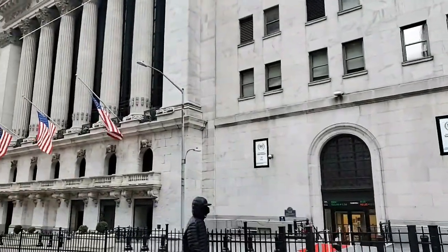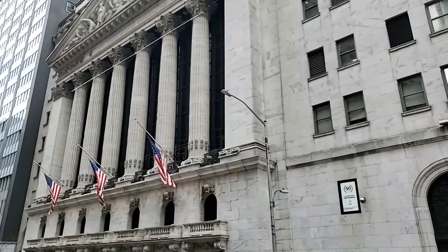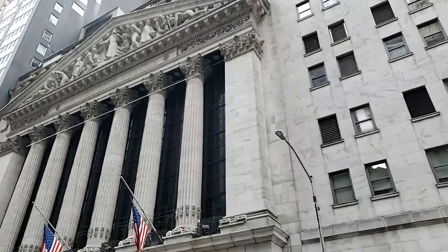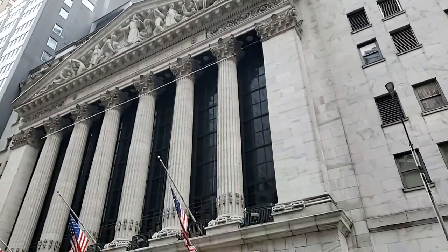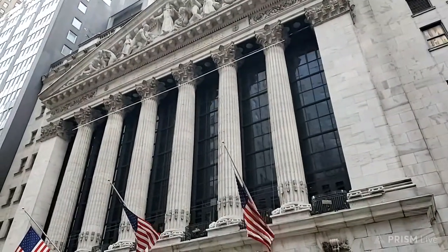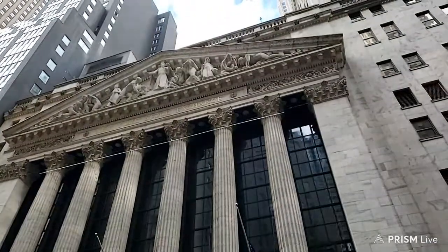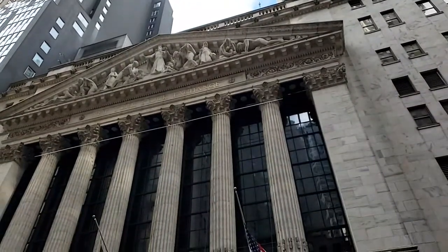Not this building. This was not built until 1903, so this is a little bit more modern, but it is an absolutely spectacular building. I'll try to get a little closer so you can see the New York Stock Exchange up above here. So interestingly enough, even though the New York Stock Exchange has become absolutely synonymous with Wall Street, this stock exchange building is not technically on Wall Street. I'm actually standing in front of 18 Broad Street right now.